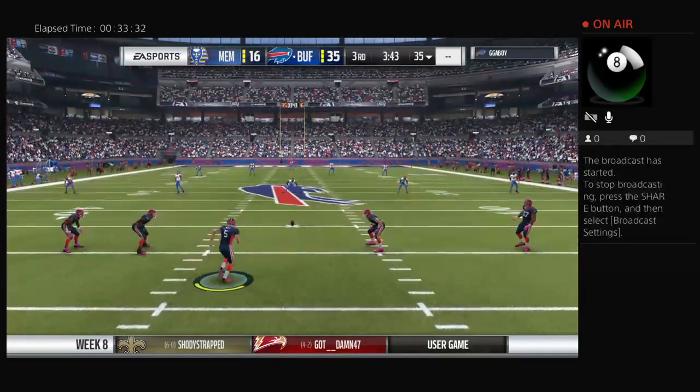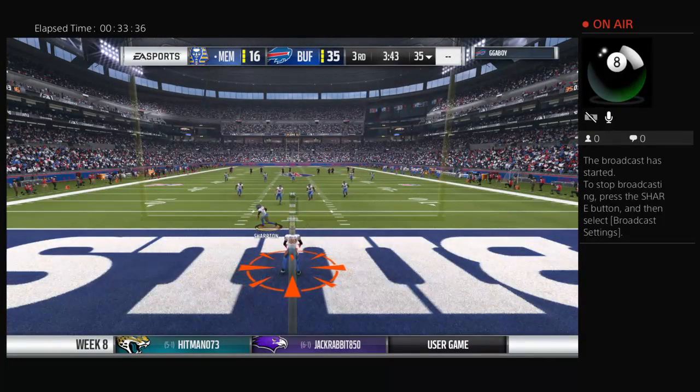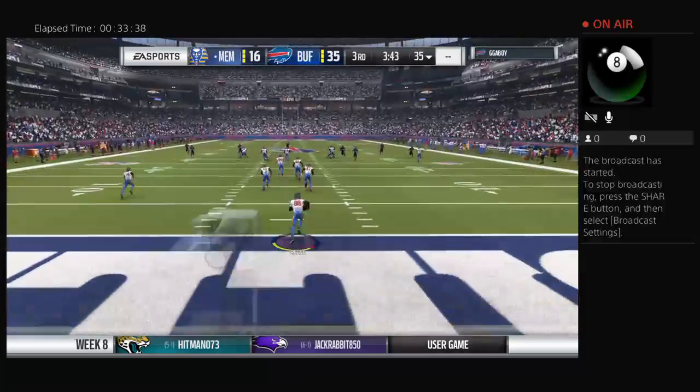So they'll get another shot on offense following that pick 6. And now the kick is away. That's fielded in the end zone.